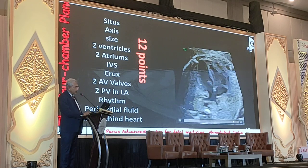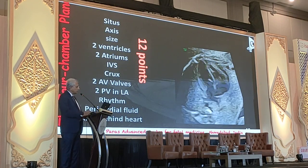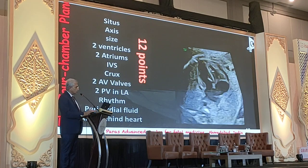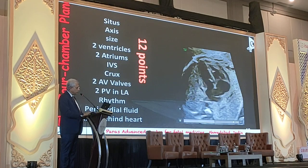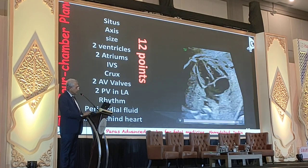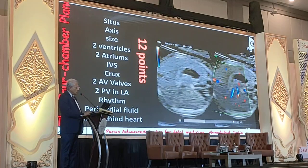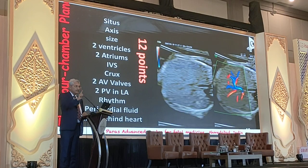Like this is a second trimester heart. You know that there are 12 points to be seen: 2 situs, axis, size, 2 ventricles, 2 atria, interventricular septum, crux, 2 AV valves, 2 veins, pulmonary artery on the left. The rhythm should be normal, no pericardial fluid, and area behind the heart should have only aorta, no other vessels.